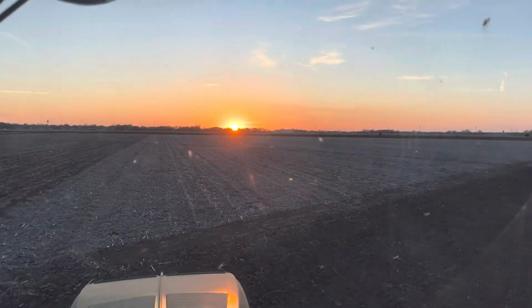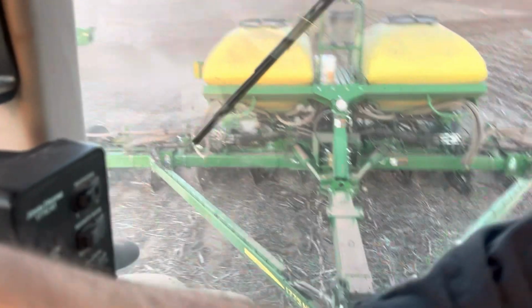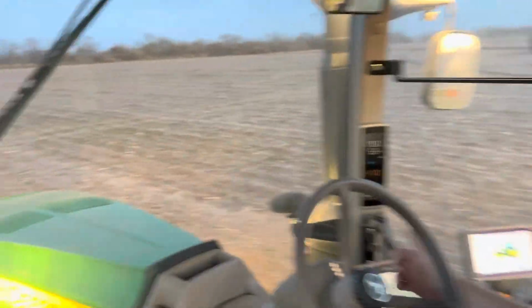Another awesome sunset, not quite as great as yesterday. So, still plugging away. I'm going to go until I run out of seed. I'm going to run in the dark tonight some, I think, and we'll just keep on chugging along. Probably got 30 acres left, so probably two and a half hours. Should be done by 10 o'clock. Get the lights on, running.